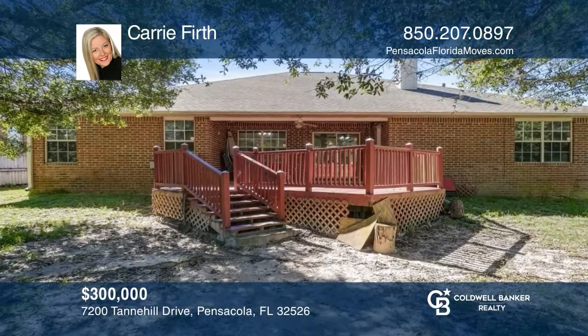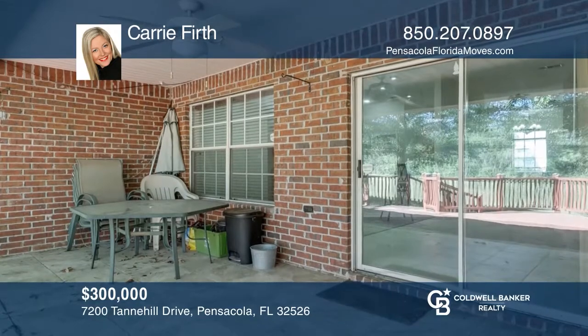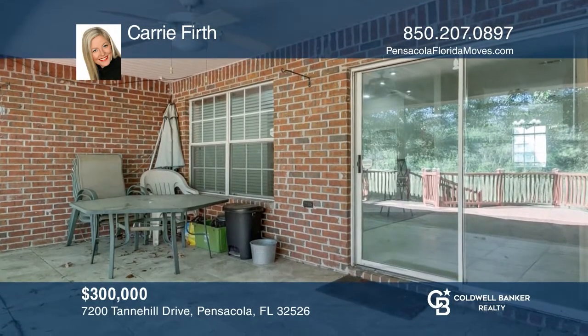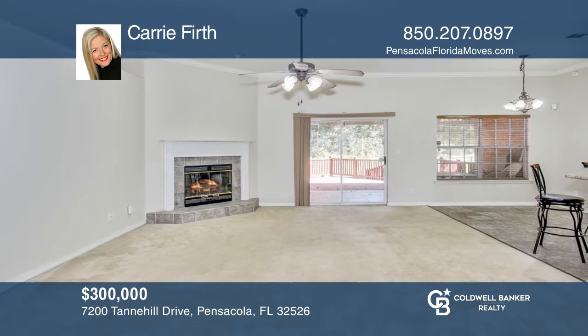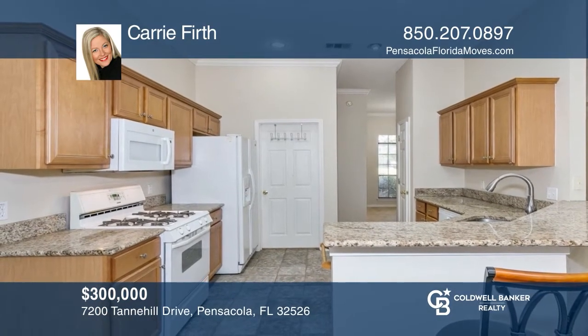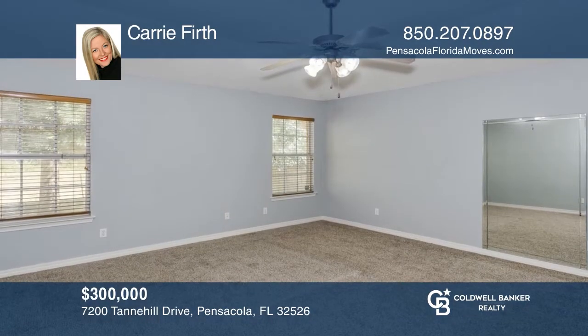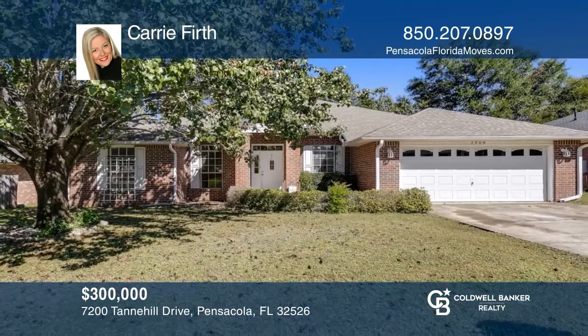Four-bedroom, 3-bathroom home with a covered porch and huge deck for the summer. The family room has a fireplace for those cozy nights. The kitchen features an eat-in area, a breakfast bar, and ample storage, including a pantry. The primary bedroom is split from the additional bedrooms for extra privacy. Carrie Firth is ready to answer any questions you may have. Give her a call today.